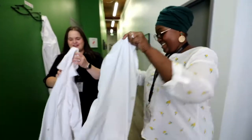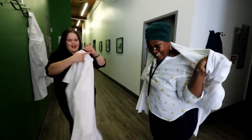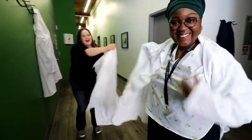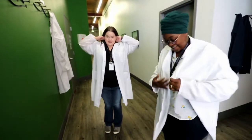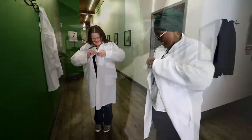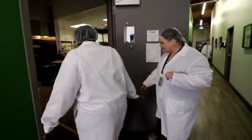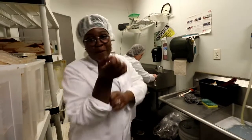So we are an FDA compliant facility, thus the official garb here. This is to protect the products from any contaminants from the outside world. I'm going to head on in. We're going to follow the yellow line to the hand washing sink and just wash up. Alright. Maybe I'll bake some cookies.